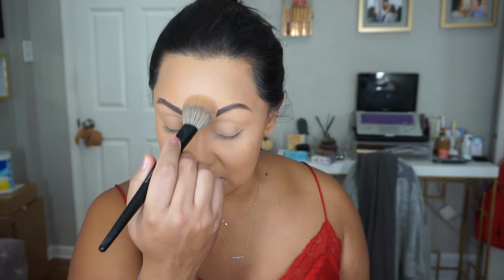Prior to using this, I've been using my Dior Backstage Face and Body Powder. I love that stuff. I've also been using that with the Beauty Blender sponge. I actually carry that in my purse, and I've been using that. No matter how much I use, I feel like I'm not making a dent in it.